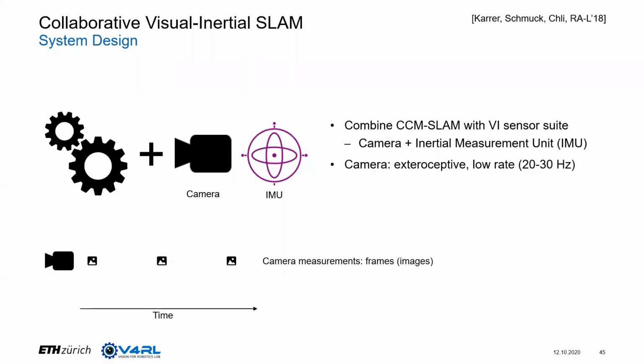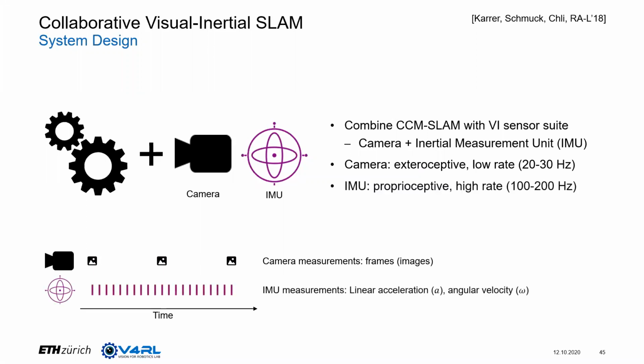So the idea here is the camera is an exteroceptive, outward-looking sensor. It has a low rate for a sensor, from 20 to 30 hertz usually. And then we add the IMU, the inertial measurement unit, which is a proprioceptive, inward-looking sensor that measures its own movement. It comes at a high rate, from 100 to 200 hertz. As we see at the bottom of the slide, it adds information in between these camera frames, and the sensors have a nicely complementary nature. So this is a very good sensor setup to increase our accuracy.